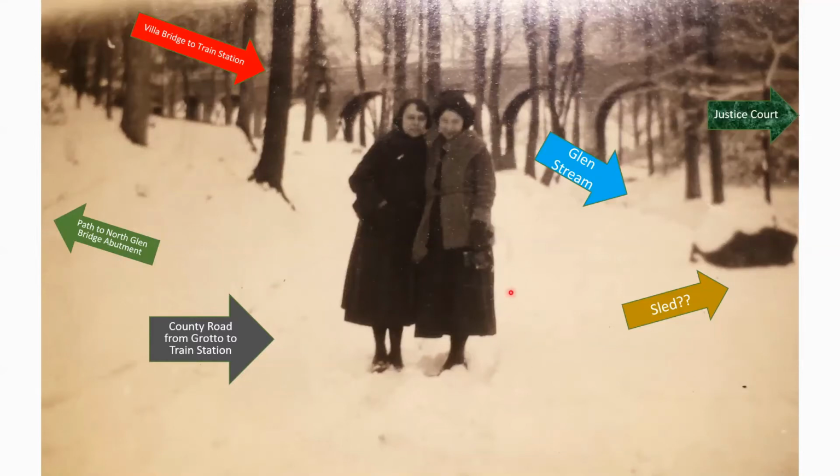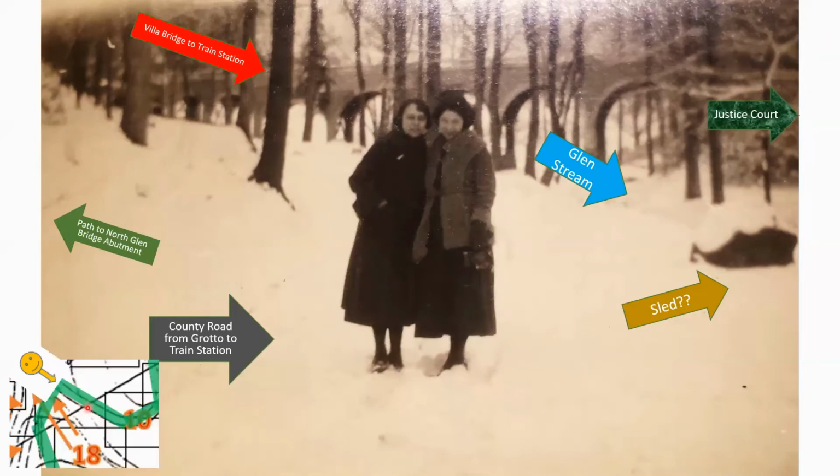Here we've got some students. Nice picture in the snow. There's the villa bridge that runs from the villa to the train station in the background. You don't really see it, but the path to the North Glen Bridge abutment would be off to the left. I think maybe that was a sled. Of course, we know the Glen stream was in this area. Justice Court is up the hill to our right here. And the photographer, remember, has walked across that footbridge at the crossroads and then made an immediate right turn and is looking up the county road.